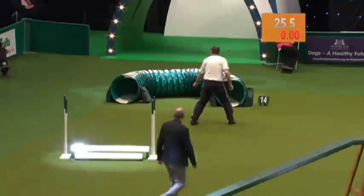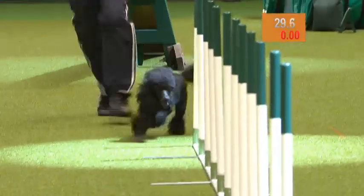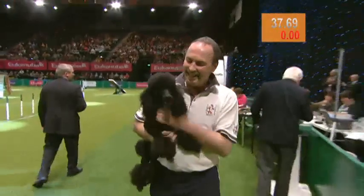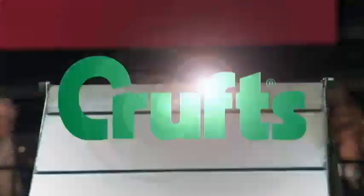And there we go, onto the seesaw. Lovely. Very experienced handler. That was perfect. Yep. Now, how fast are they? They're quite quick. Just 2 more jumps to go. It's a clear round. The first clear we've had, double clear, 37.69. They're in the lead. He's just doing mental calculations. Look at that. Very nice.